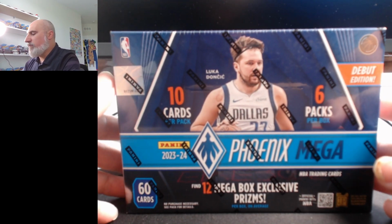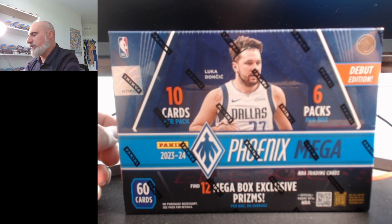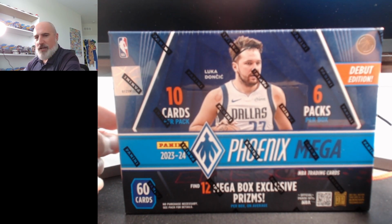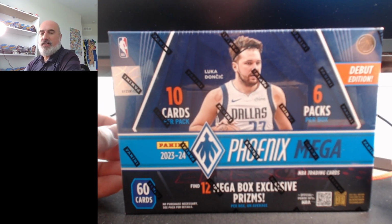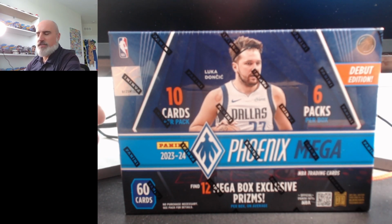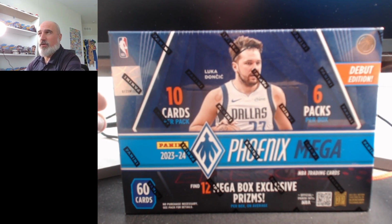So Phoenix basketball came out last week. Targets and Walmarts should have it this week. Found blasters at Walmart and didn't expect to see any at Target, so I just bought 2 blasters just to kind of see how it is. But then I did end up finding mega boxes as well at Target. So if you guys are out there finding the stuff, I would prefer you purchase from Target, it'll be $5 cheaper for the blasters. Megas are going to run about $64.99. I don't know what Walmarts will have these at when they do have the megas.